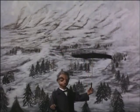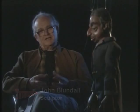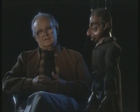My favorite character is Parker, and that is because one of our puppeteer sculptors, John Blundell, created the head, which was nothing short of a wonderful head. In the case of Parker particularly, as a character, I was trying to think about the kind of cliché butlers in typical black and white English comedy films.